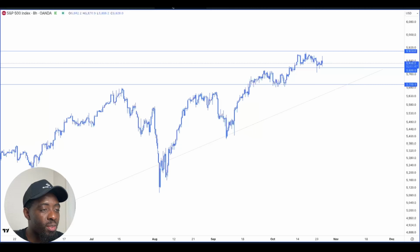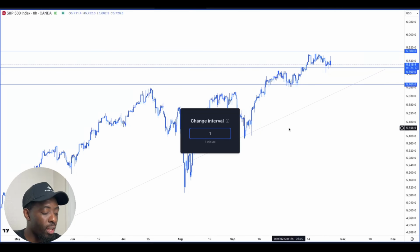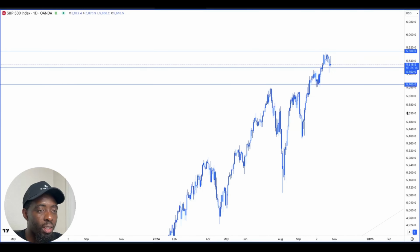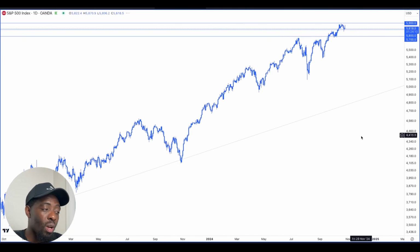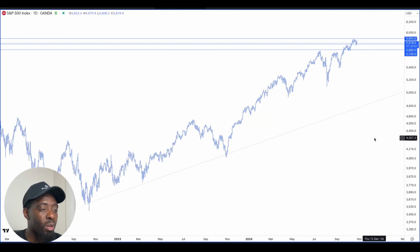That has to be the S&P. So the S&P, I put this on the 8-hour time frame, but let's look at the daily. All right, let's start with the daily time frame. So I had to zoom out on lots of these pairs because of the massive consolidation I saw on the DXY. Last week we were just focused on an area like this, but I had to zoom out to see the bigger picture.